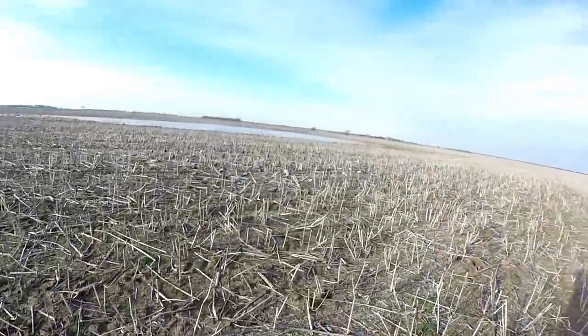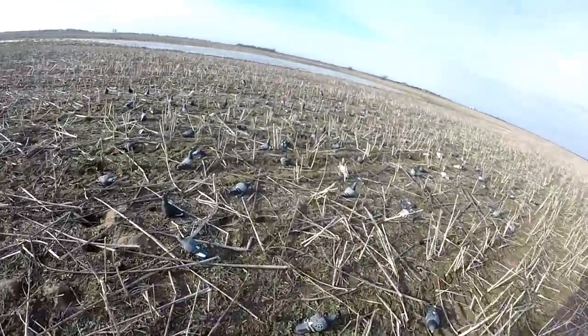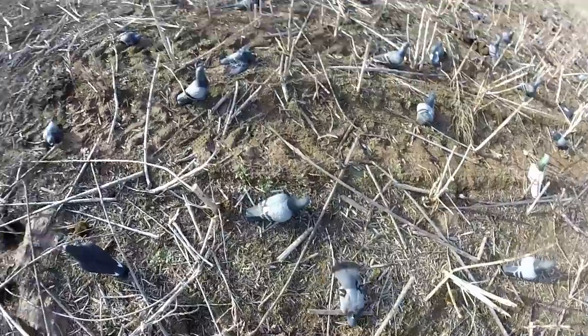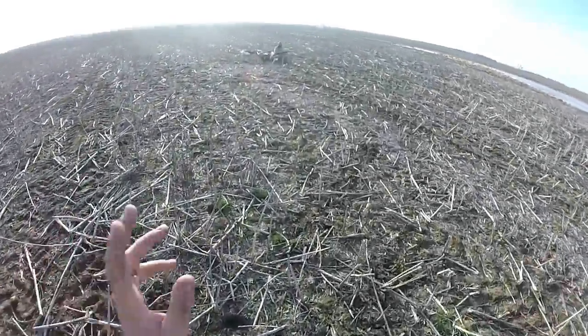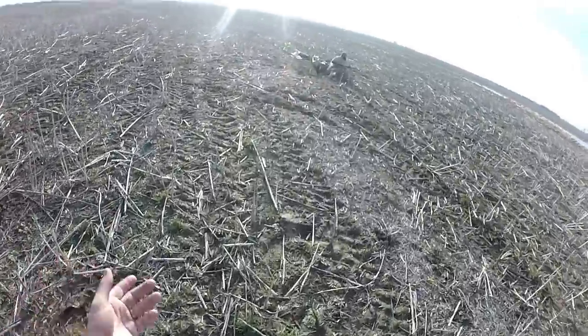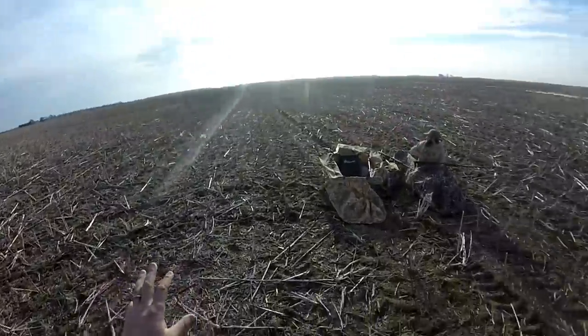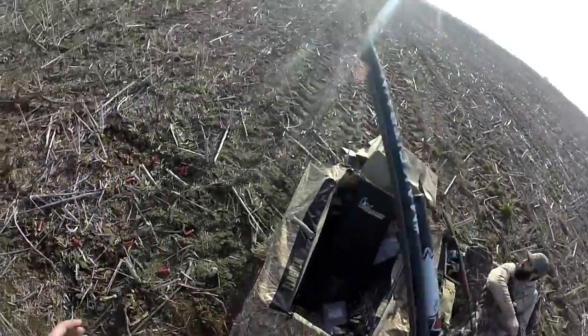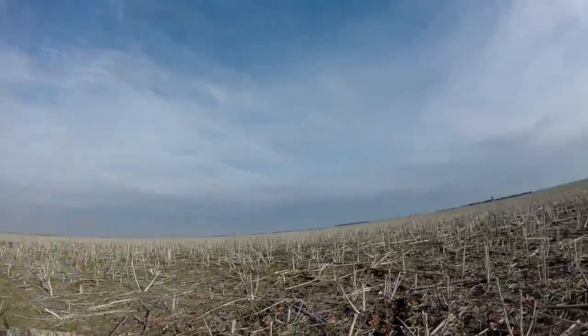I cannot believe we have shot literally over 155 and then we shot another 55 or 50. So that's over 200. We're coming up on 300 birds that we've shot off this field. And here comes a big group, and we still have not downed a band yet.